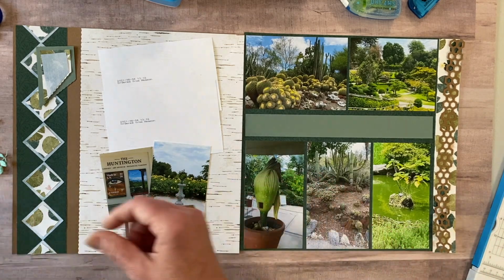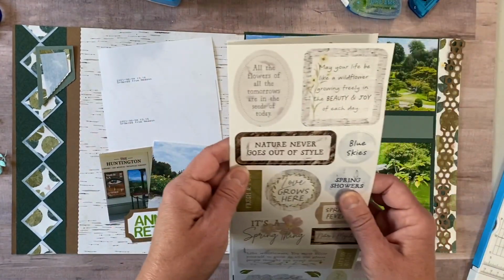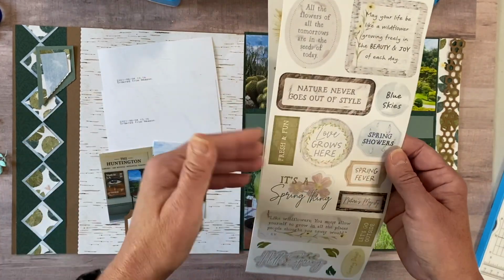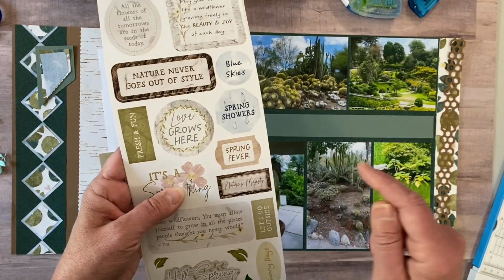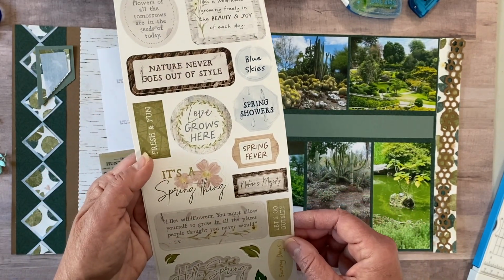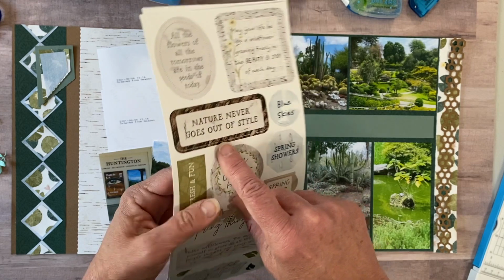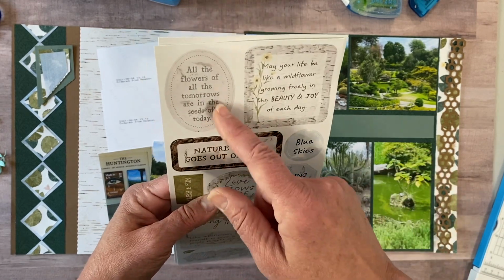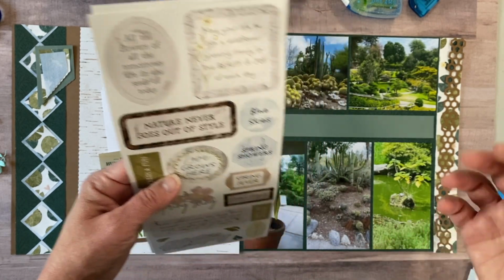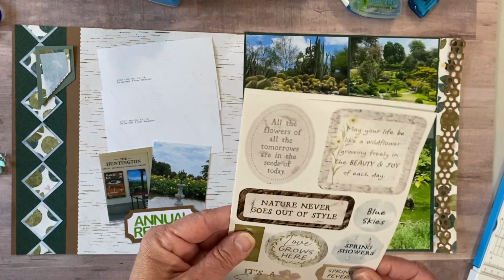Okay. So I was kind of looking this over. There's a lot of great sayings on this that fit perfectly for this botanical garden, because anytime you're in nature, this sticker sheet has a lot about nature. So it has like nature's majesty. I like that. I liked sunny days because it was a pretty sunny day. Love grows here, fresh and fun. Nature never goes out of style. All the flowers of tomorrows are in the seeds of today. And these are pretty motivational quotes, especially seeing how we were on a retreat for work.